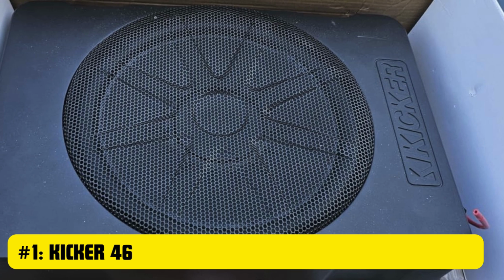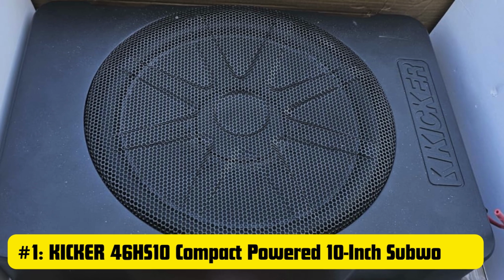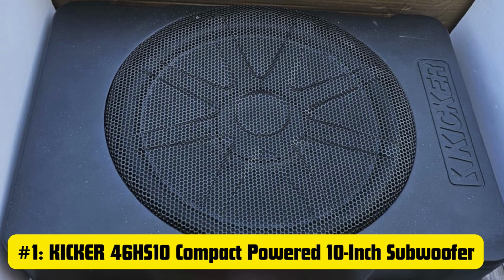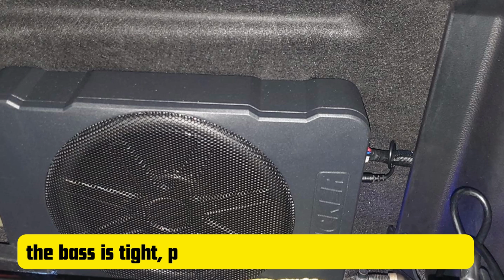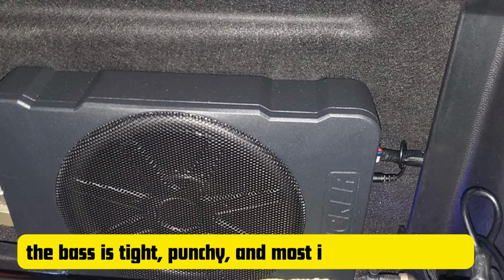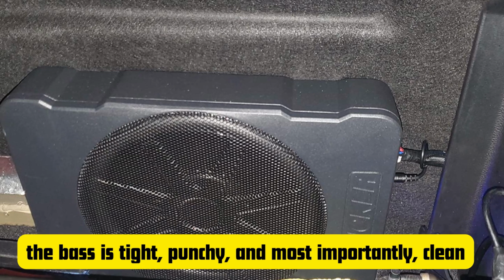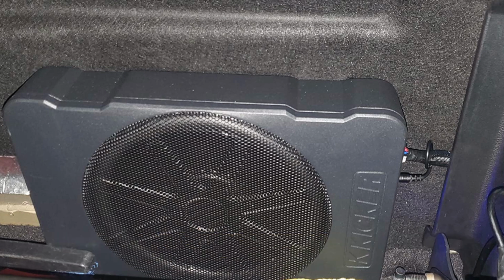Number 1. Kicker 46HS10 Compact Powered 10-inch Subwoofer. Finally, at the top of the list is the Kicker 46HS10 Compact Powered 10-inch Subwoofer. This subwoofer is an absolute beast, despite its compact size. I was really blown away by how much bass this little subwoofer can push out. Whether you're into hip-hop, rock, or even classical, the bass is tight, punchy, and most importantly, clean.